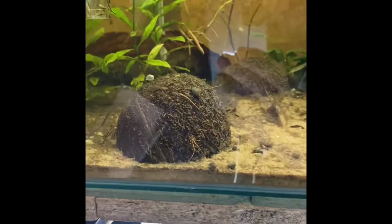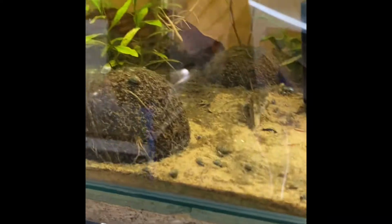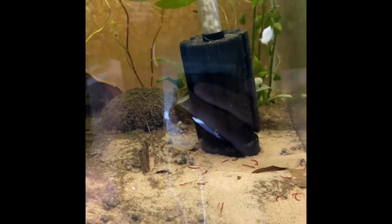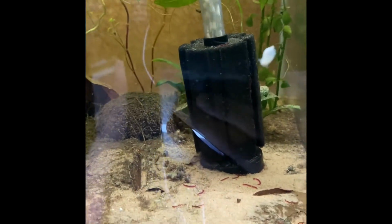She is in there, and Zeus, who's the male, is now establishing his territory in the tank whilst she's out. Some advice that I was given, because these two weren't really acclimatized very well to each other, was to remove her and then make sure he sets up his territory, give her 2 weeks away from the tank, and then reintroduce her afterwards. So that's what we're going to do.